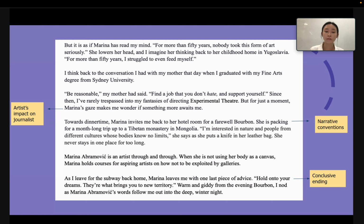Interesting. Marina Abramovic is an artist through and through. When she's not using her body as a canvas, Marina holds courses for aspiring artists on how not to be exploited by galleries. Again, really showing that altruistic, moral capture of Marina, from the journalist's tone of reverence, right? You can see that the journalist does have that respectful tone towards Marina. That is what really inspires the journalist.